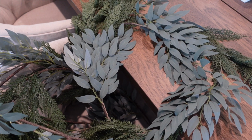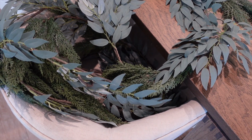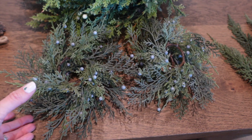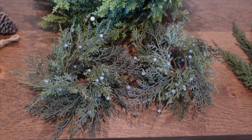This garland right here, this is by Studio McGee from Target, and this is also gonna go on the banister. I'm gonna try to intertwine this with the pine garland from Walmart. I have a few cedar napkin rings. These are from Kirkland's. You'll see what I do with those.